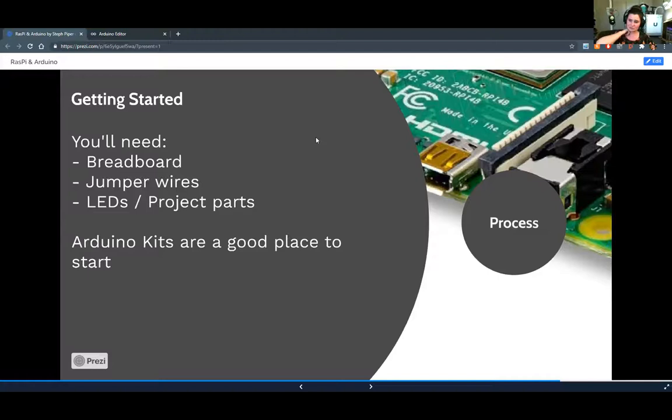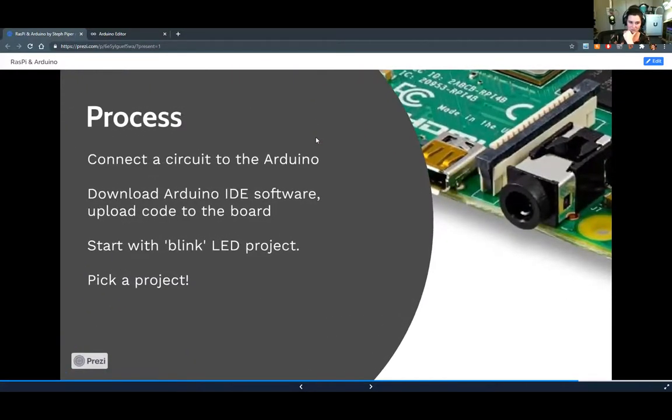But essentially the way you do a project generally is you would get your Arduino and you would put your breadboard next to it and you would start putting some wires in your Arduino and then into your breadboard and hooking them up to different things, uploading your code and off you go. So that's pretty much your process. We'll have a quick peek at the Arduino editor as well. So you can download the IDE software, which is your integrated development environment software, which is where you write all your code.